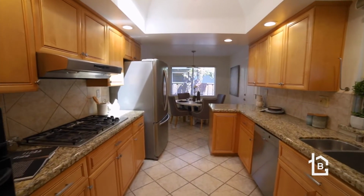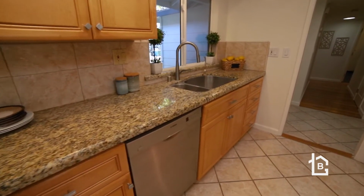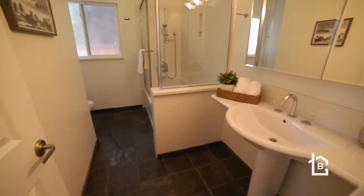The remodeled kitchen is complete with custom frameless cabinetry, granite countertops, top brand stainless steel fridge, cooktop and dishwasher, and this bright large skylight.